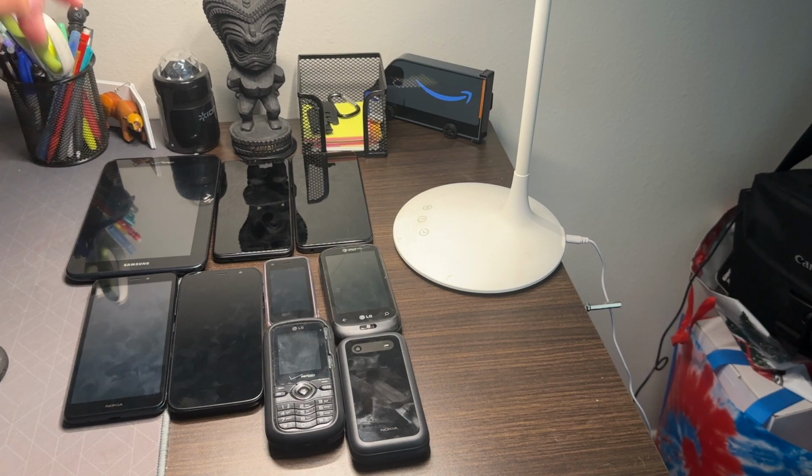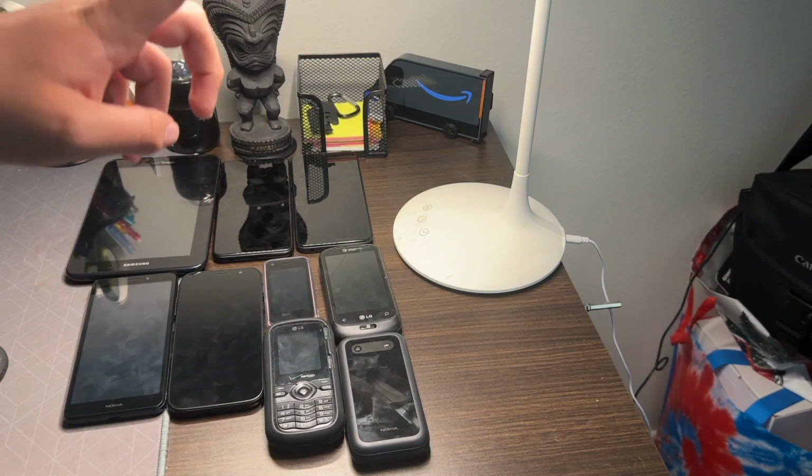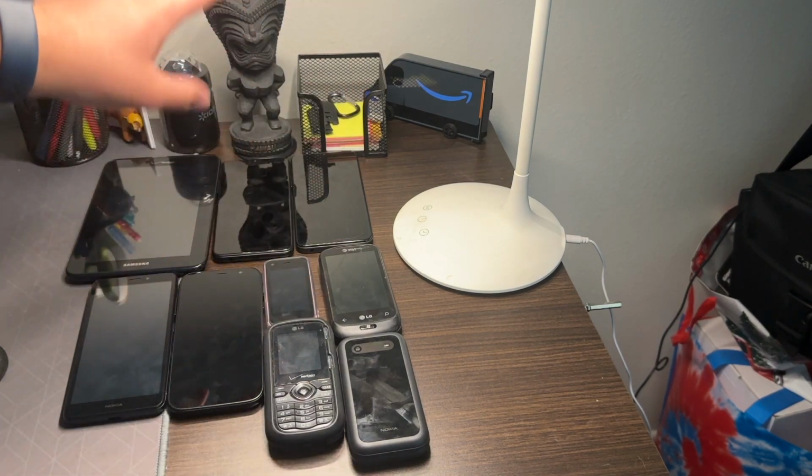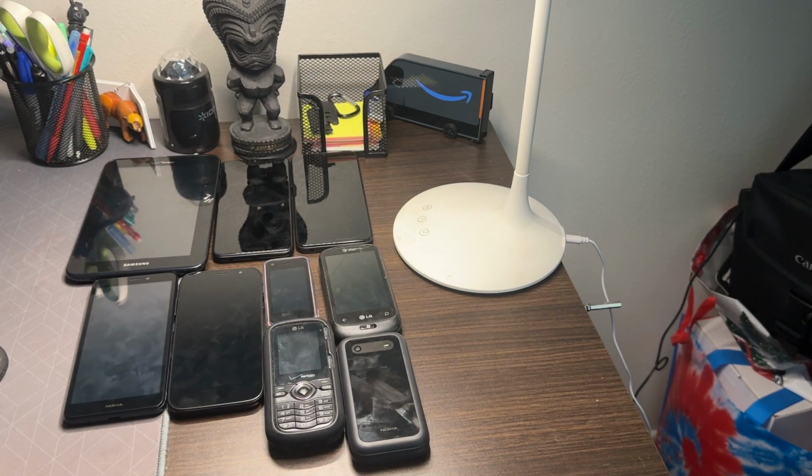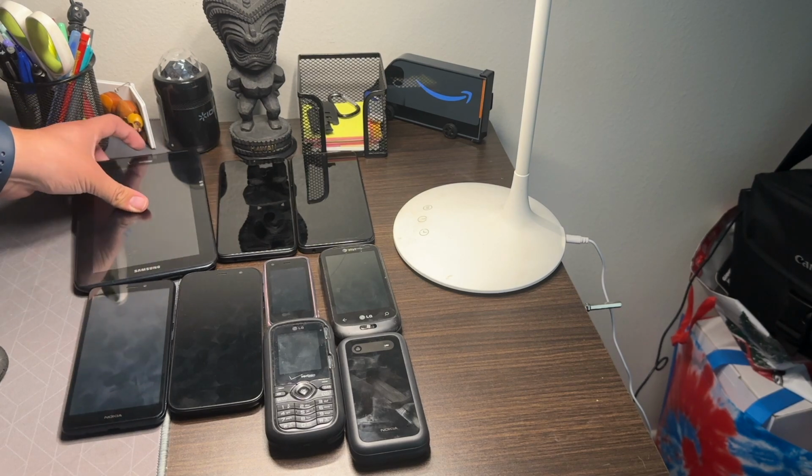I only have one tablet. We're going to go with the tablets, smartphones, basic phones, and then flip phones. So yeah, we're going to get started.